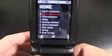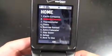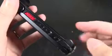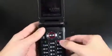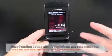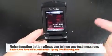So definitely some nice features there, and worth noting. One more interesting feature is this button right here. You can use it for basically speech to text. Whenever you have the phone open, if you hold down the button, it will actually speak any text messages that you have received, any new messages.